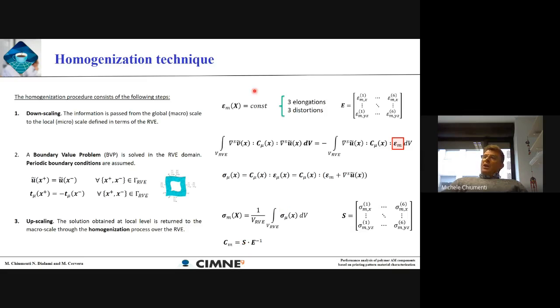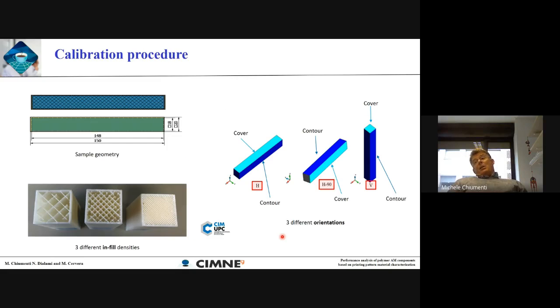So we took advantage of an implementation of this procedure in Kratos, and I would like to thank Ricardo for his help. And we were able to characterize different kinds of infill. Why?